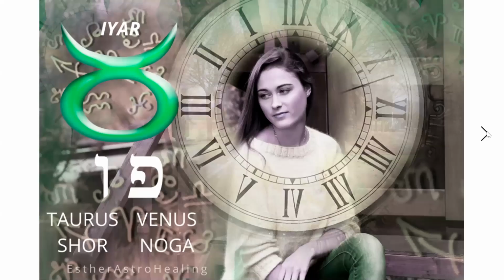The next sign is beautiful Taurus. The month of Taurus is Iyar, and it's created with two letters, Pei and Vav. Venus, the planet of Venus, is created by Pei. Pei is really magnificent as well. Inside of the Pei we have the letter Bet, which we can learn later in one of the sessions I'm going to provide. And Taurus is created by the letter Vav. So Venus in Hebrew is Noga, and Taurus in Hebrew is Shor. Another very powerful tool, and you can take a screenshot and use it as well.